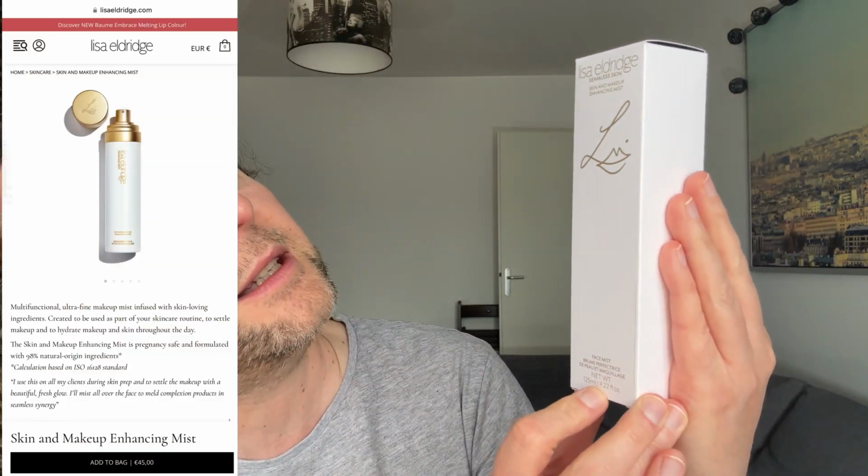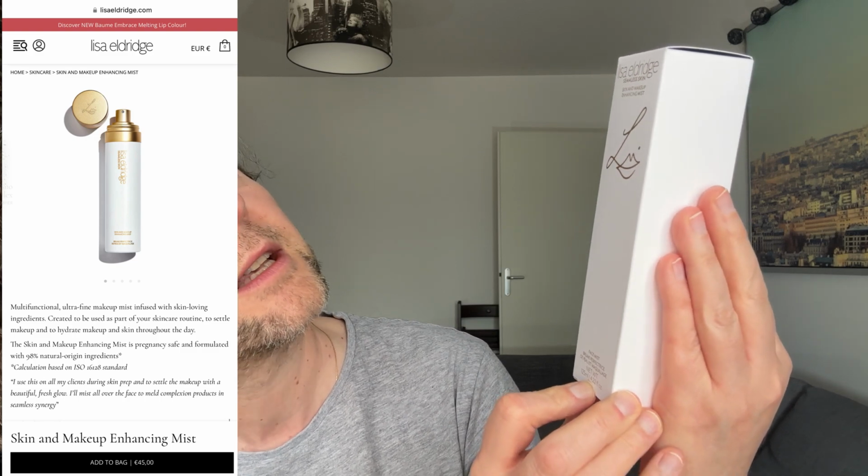So first, what are we going to do? We're going to try the spray, and it is right over here, guys. It is the Lisa Eldridge Seamless Skin and Makeup Enhancing Mist, and this is how the product looks. I am actually going to show this live. I'm curious whether it is going to work out. So this is the packaging. It has a very unique aesthetic typical of Lisa Eldridge, which is white with gold. I personally love it.